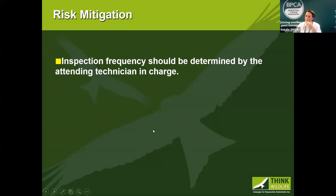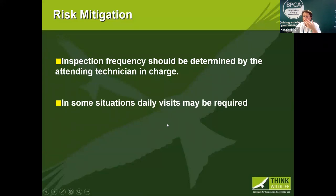So sites where burrow baiting is used should be visited more frequently than those with secure bait boxes as well. And this is just the greater likelihood, as I said, of the bait coming out of the burrows for non-target animals. If you have a site where regular burrow baiting occurs from time to time during the year, you may have a good grasp on that site and what to expect. But with most pests, especially rats, we don't want to always think we know what to expect, because it does surprise us sometimes.